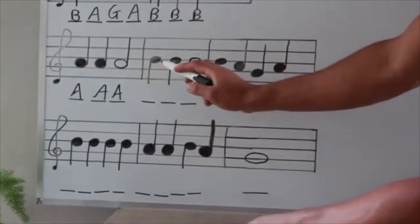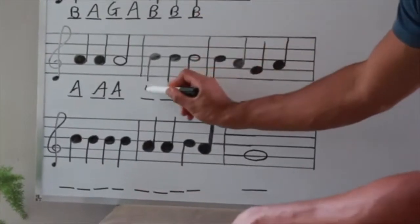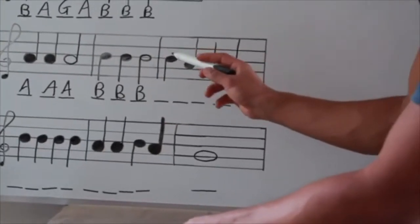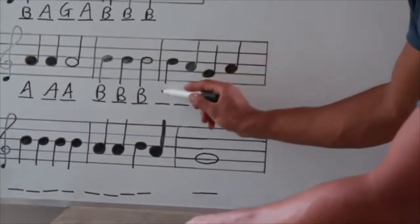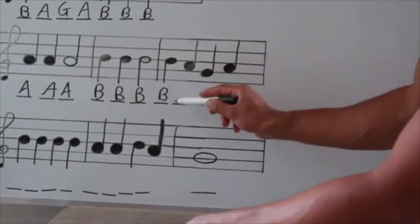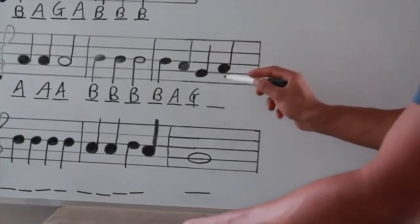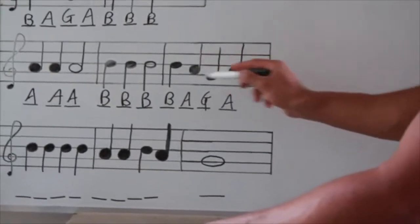Now look at this. Hey, this is the same as that one on the third line, so I already know that's B. Right there. What about this one? Alright, this one is going down and going up. So every good boy goes on the third line. This one is on the second space, so F-A. This one's on the second line, so every good. And this one is on the second space, F-A. This is actually the same as that.